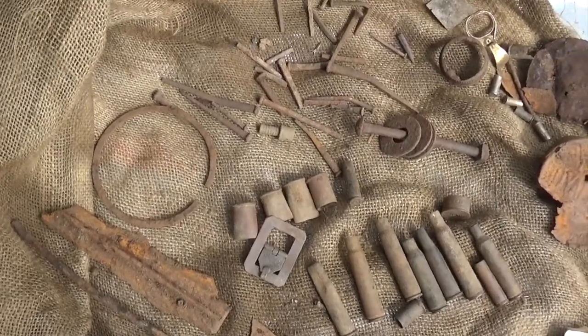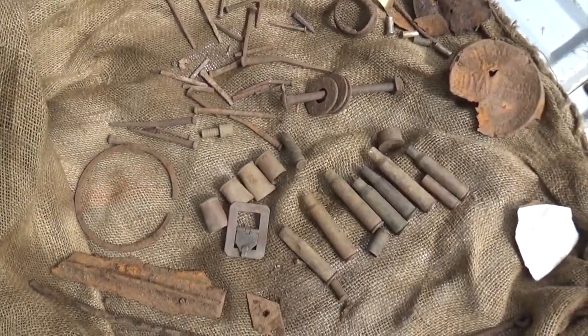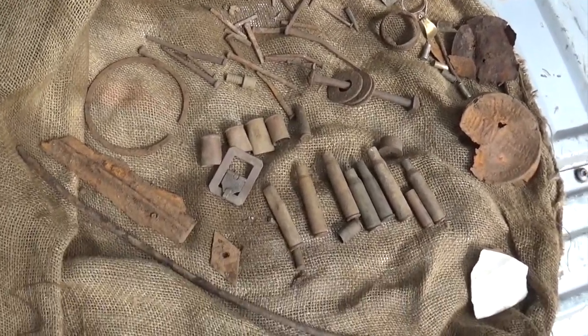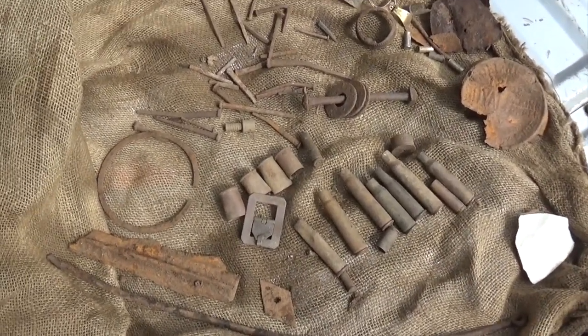So, and I did not show you all the rest of the garbage that was modern stuff, including what might still be stuck in my finger. So be safe out there, wear your gloves, use protection.